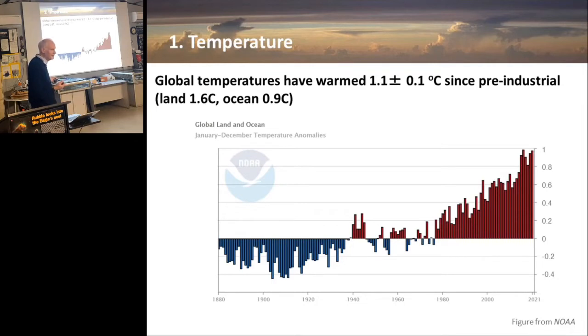So I should have marked Pinatubo on here, which I think was 1991. But anyway, they have an effect, maybe half a degree, a big explosive volcano like that. And this is El Nino and La Nina. So during an El Nino year, the planet's warmer, La Nina it's cooler, and so forth. An important thing to take back from this, though, is that we've warmed 1.1 degrees.